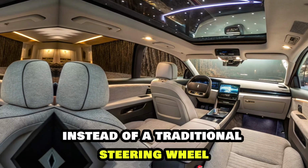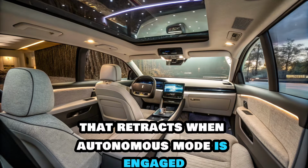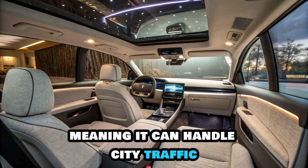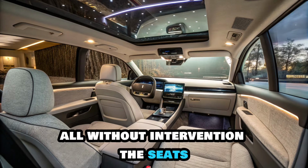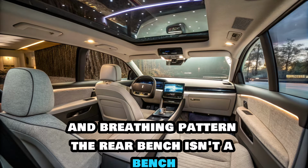Instead of a traditional steering wheel, there's an oval-shaped control ring that retracts when autonomous mode is engaged. And yes, this car is level 4 self-driving, meaning it can handle city traffic, highways, even complex interchanges, all without intervention. The seats? Floating cocoons. Suspended from the chassis on magnetic mounts, they adjust with your body's pressure and breathing pattern.